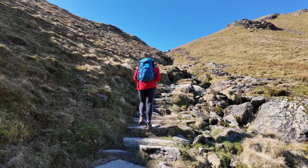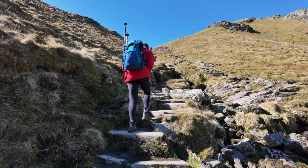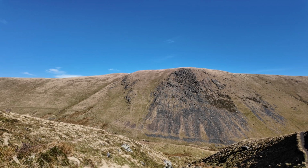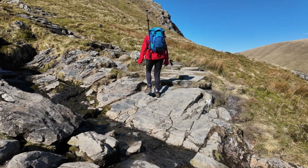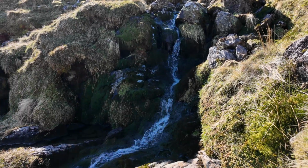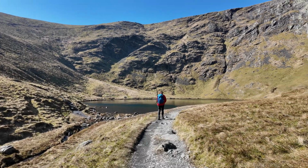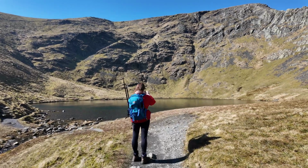A few other people walking up at the same time, a little bit further ahead. Sound of water coming from Scales Tarn, heading down Scales Beck. This is quite tough going, this. Gorgeous.